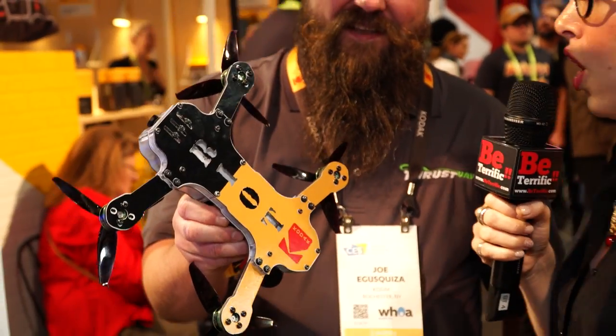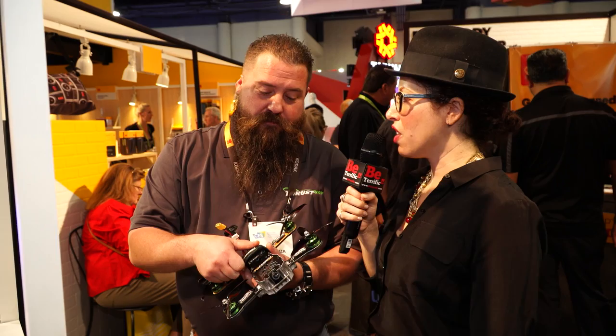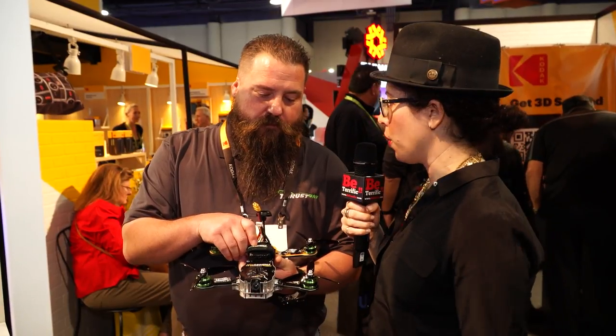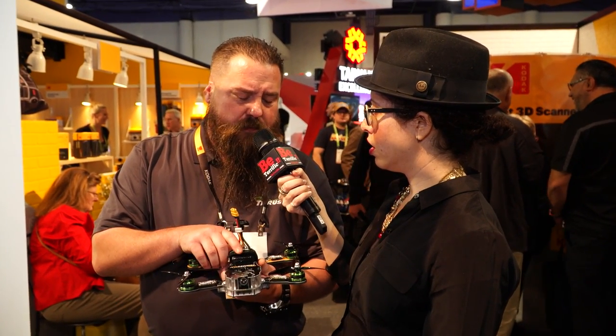That makes perfect sense. All right, and so how does one acquire something like this? Thrust UAV website, Newegg, and we'll have a few other retailers coming out since we're a new licensee with Kodak. That's thrust-uav.com. Okay, and do we know what's the price point on something like this? About $450. Rad. All right, so how often have you been racing these things? We've been racing these things for about 6 months now. The company has been around for about 5 years. We've been building drones for about 5 years.